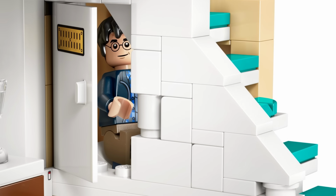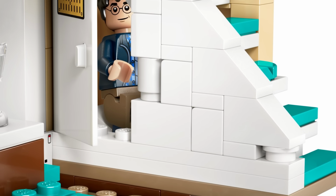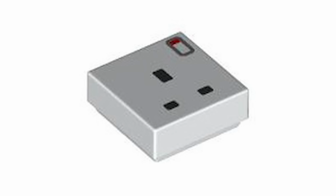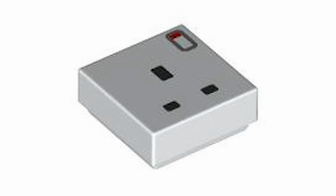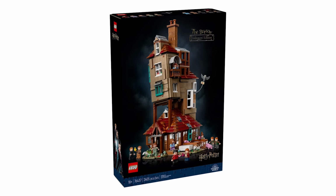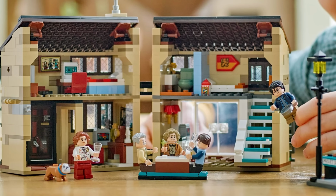Oh, and I have to point out something that I've never seen in any other LEGO set before, an electrical outlet. At the bottom of the stairs, just outside of Harry's old bedroom, there's a 1x1 printed tile showing a UK power outlet. This piece has only ever appeared in this set, as well as 2024's The Burrow Collector's Edition, and I'd love to see more little real-world details like this in some other sets.